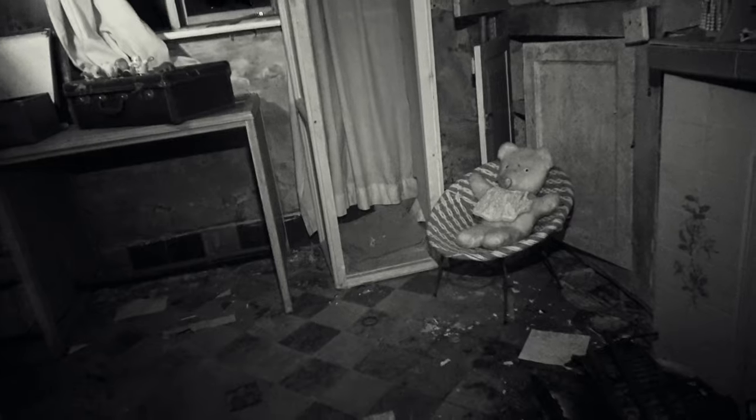This is where that teddy gets up and starts running across the floor. No. Is it one of those where your fear just takes over you? I don't know. I've got a funny vibe, really funny vibe, and I don't know why.